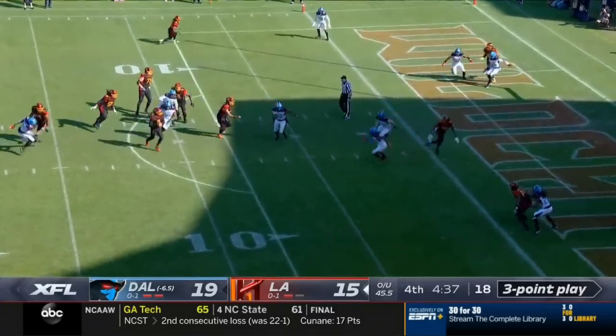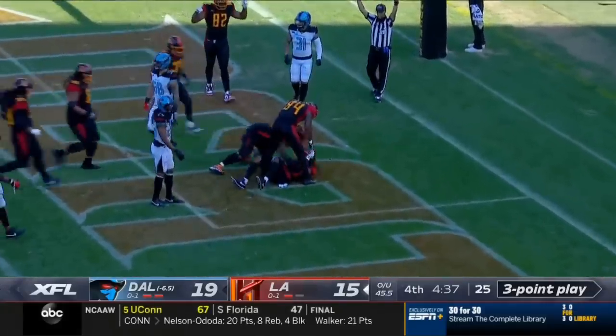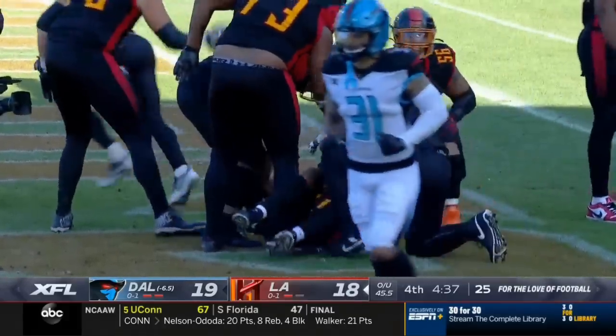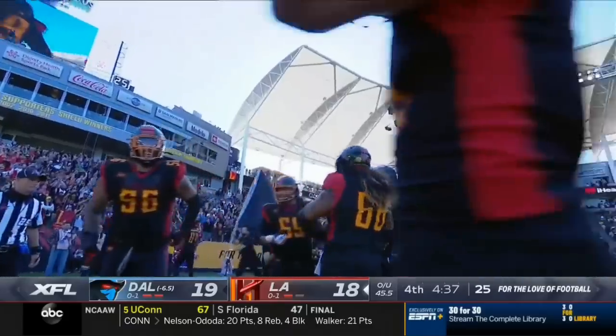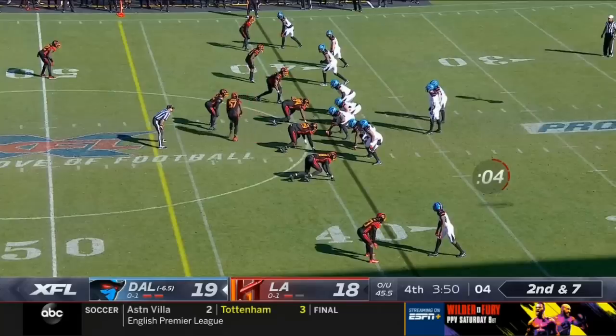Johnson, pressure, steps up. End zone. Caught. First 3-point conversion in the XFL, and we've got a 1-point game lead. Did we just make history? We've been making history. There we go. Adonis Jennings with the catch. Years from now.